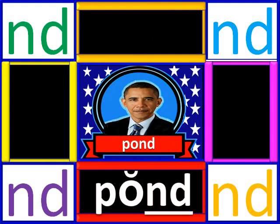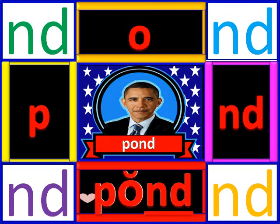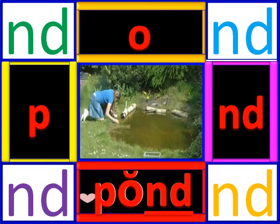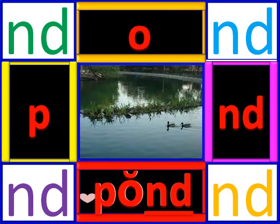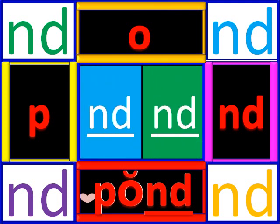And pond. Pond. A little pond, and the guy got a little pond in his backyard, and there's a little pond on the golf course there, and there's a pond full of little baby fish, and there's a pond full of ducks, and a pond with an alligator in it, so stay away from ponds, got alligators.